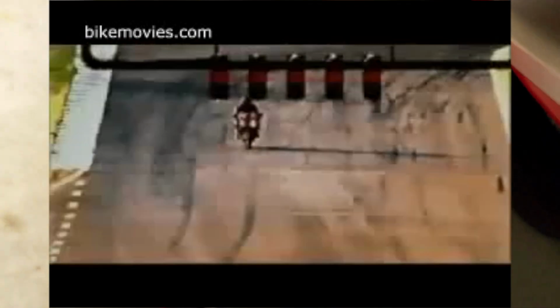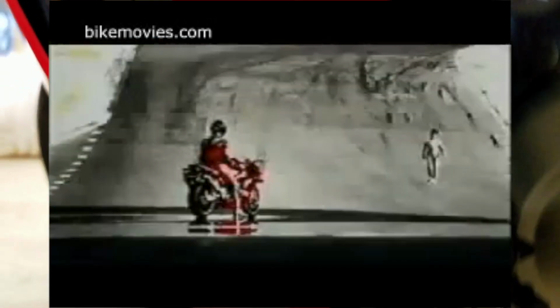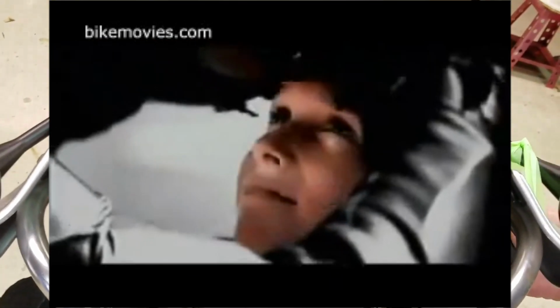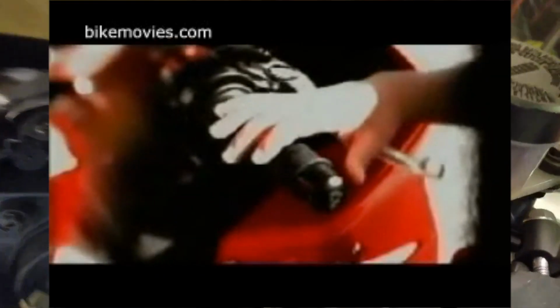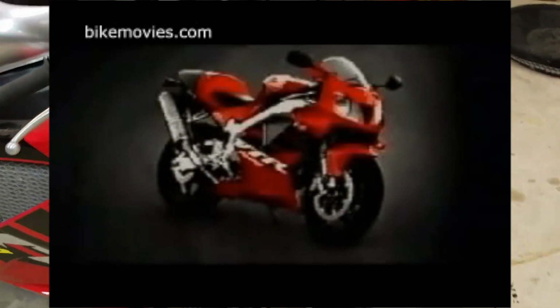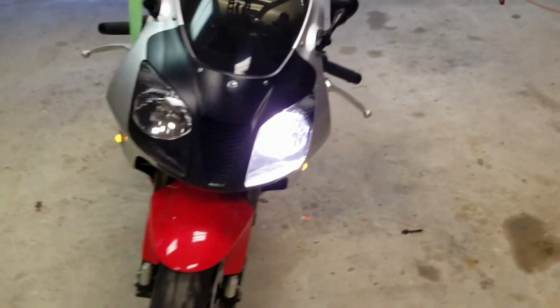And in a world where everybody is interested in top speed, the RC51 never won any awards. There were 600s and 1000s that were much faster. The R1 and GSX-R 1000 were much faster than the RC51. And a lot of people didn't buy the RC51 because of that. They never saw it as an interesting bike. They saw it as a slow, heavy bike that a 600 could literally outpace in the corners.